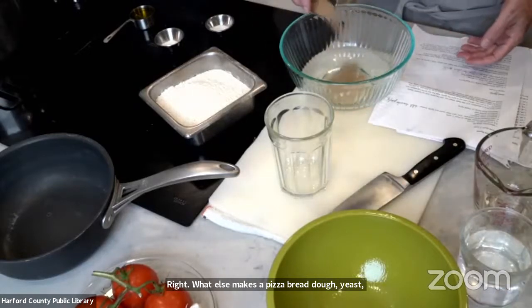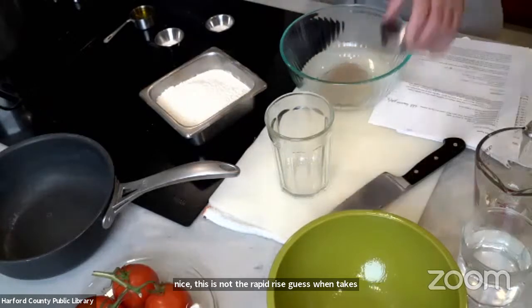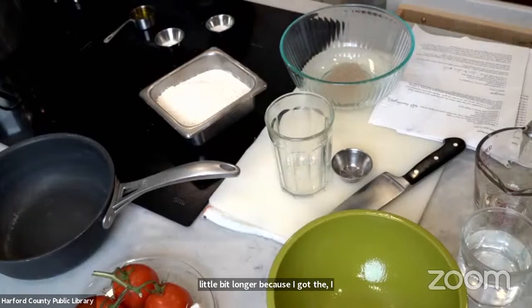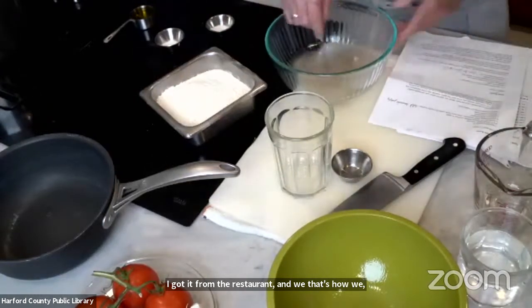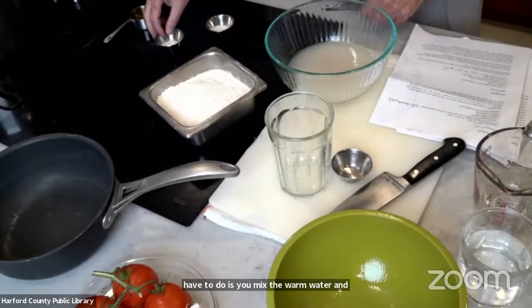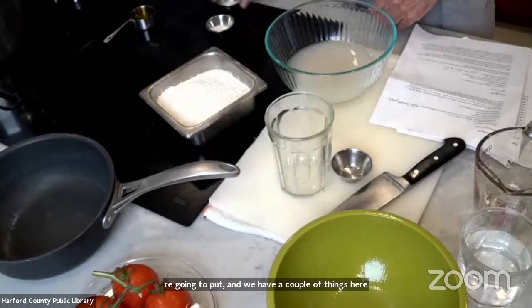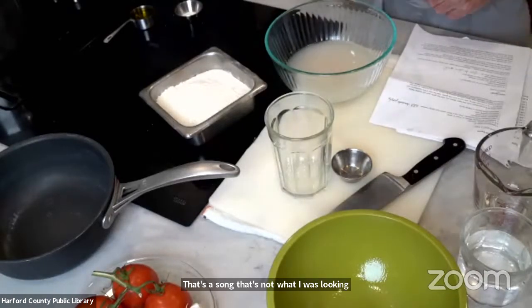Now, do you use rapid rise or regular yeast? This is not the rapid rise. This one takes a little bit longer because I got it from the restaurant, and that's the yeast that we use there. So basically, all you have to do is mix the warm water, and then we have a couple things here. I better taste it. That's the salt. That's not what I was looking for. Sugar. Yeast likes sugar.